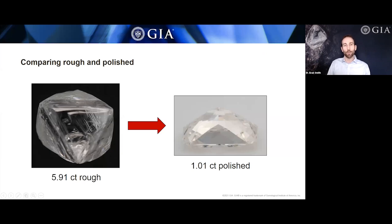So here's a rough diamond that was submitted to GIA for this rough analysis. It's 5.91 carats. It's a nice octahedral crystal shape. And then later the polished diamond that was resubmitted is 1.01 carats.